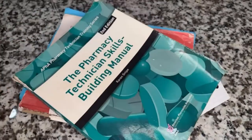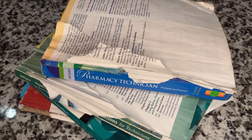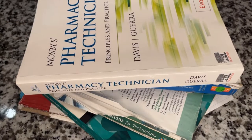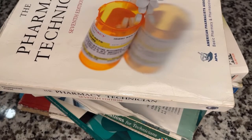Now techies, there's a pro and con to having multiple textbooks. I have so many because I was in school, and also I bought an additional 2 other textbooks. So the pro would be, for example, the math. Every math book is different and it'll explain a problem differently, which is great because then you'll find out which method works best for you. Now the con would be your money, because these textbooks are not cheap, but I'll have all the textbooks I have used to study the PTCB exam in my description below, but I highly recommend the most books.